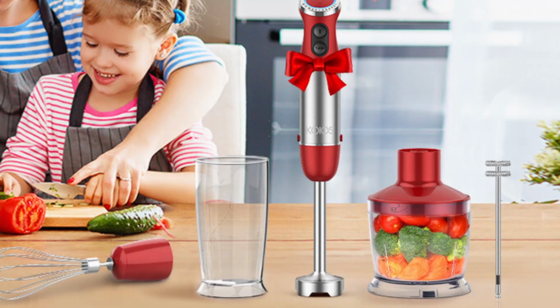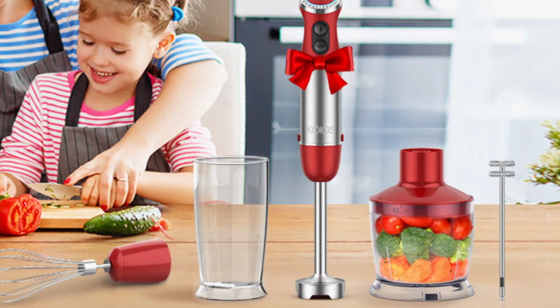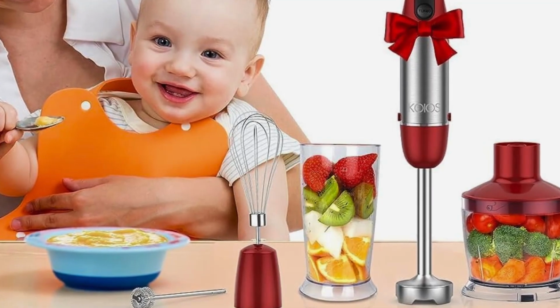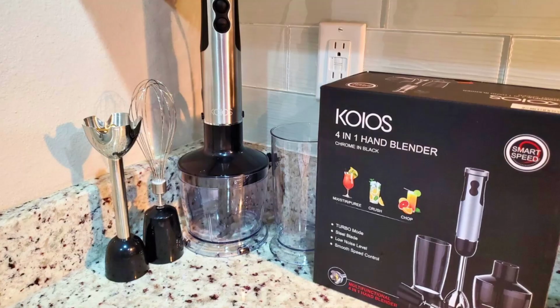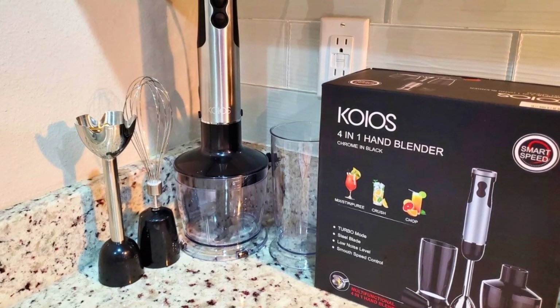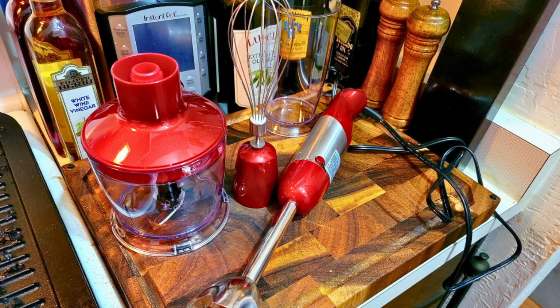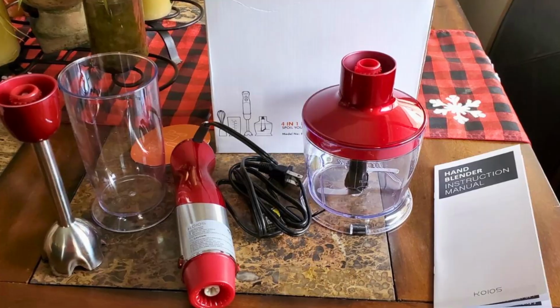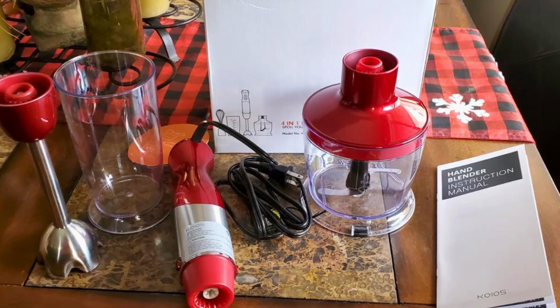This powerful, versatile, and sleekly designed handheld blender tackles everything from smoothies to soups with ease, making it a must-have for every home chef. In this in-depth review, we'll explore why the Koios 5-in-1 is the ultimate kitchen companion, diving into its standout features, real-world performance, and why it's a game-changer for busy cooks.